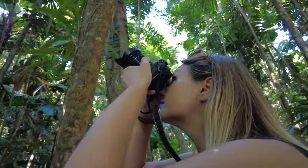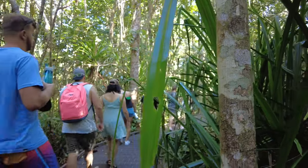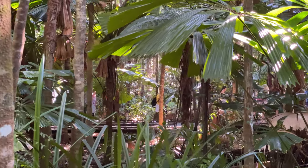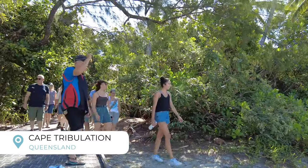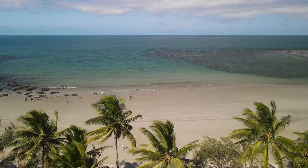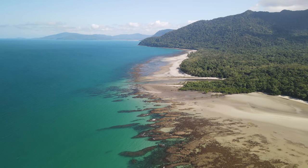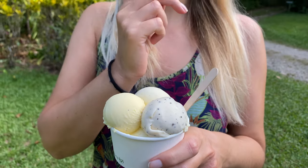Through the gorgeous Daintree rainforest before heading to the beach. Rainforest and the beaches of Cape Tribulation, it's time to wrap up the day with a bit of croc spotting.